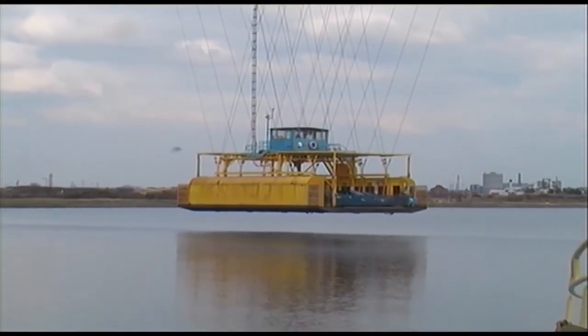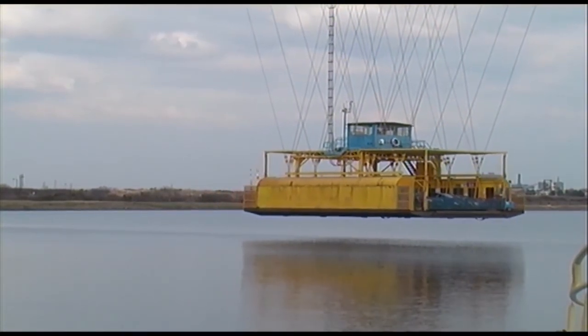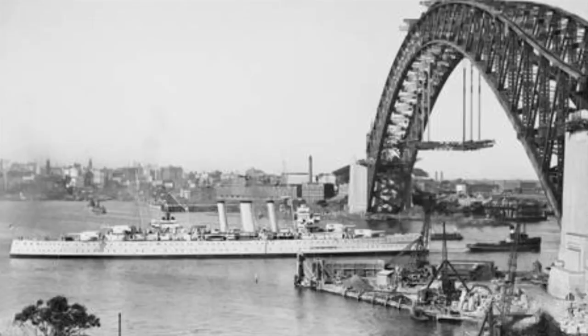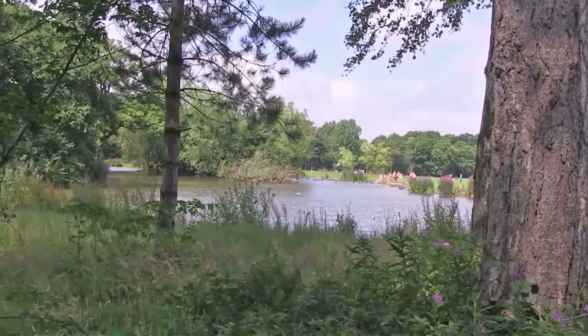The transporter reinforces the image of the town as a steel producer. Over the years, expertise in steel from Teesside has been used in many landmark bridges, including the Sydney Harbour Bridge in Australia and the Bosphorus Bridge in Turkey.